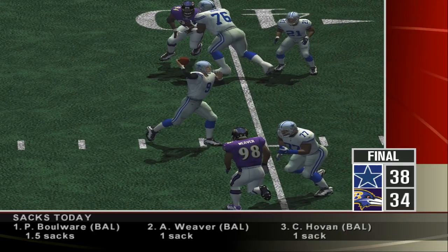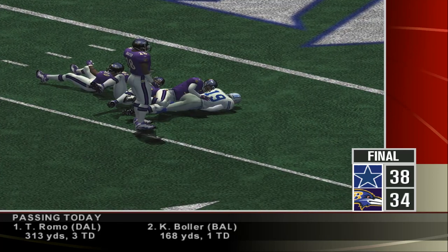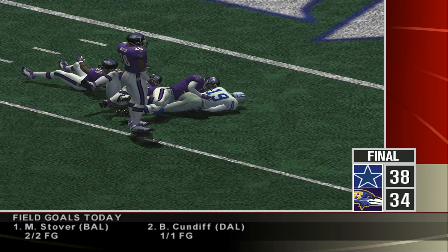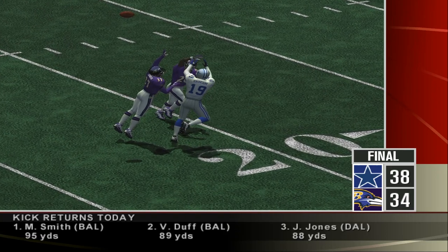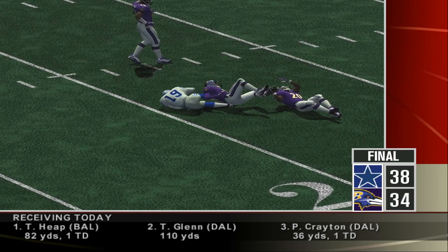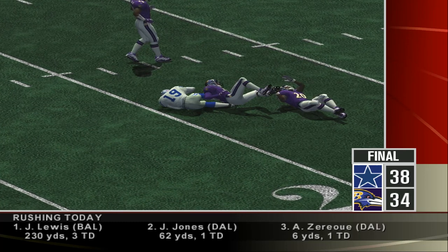The boys answer right back. Keyshawn Johnson is going to find an opening in the secondary, and he'll exploit it here. A 32-yard play that set up a Cowboy touchdown. Cowboys losing 34-31. Tony Romo is back to throw. This is nothing more than a little pitch and catch with his wide receiver. A 31-yard play that set up a Cowboy touchdown. And that's where we'll leave this one. Cowboys squeaked out a win, 38-34.